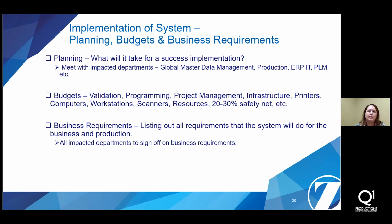So that's why up front, when you're doing that planning, you need to be able to have those team members right there with you to discuss everything that's needed in that budget. So business requirements, again, goes back to that planning. You have to have those team members there with you as you're doing that business requirement document, because that's going to be your Bible.